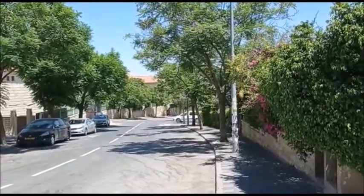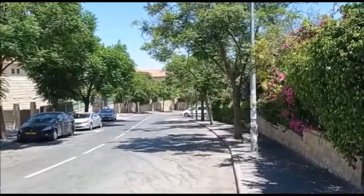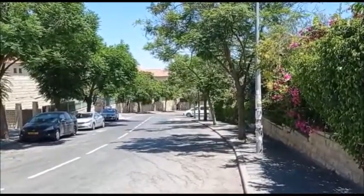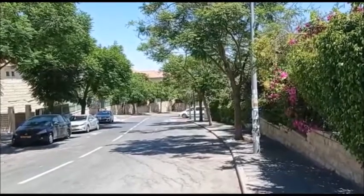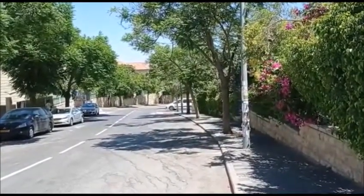One of the reasons Nachal Maor is one of the more popular streets and sought after is it's a nice mix of people. You have Dati Lumi, you have modern Orthodox, and some Haredim. It's a nice mix.